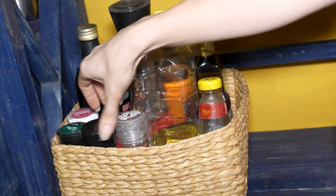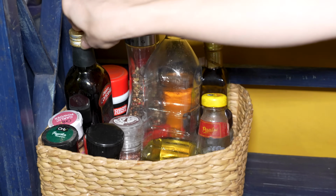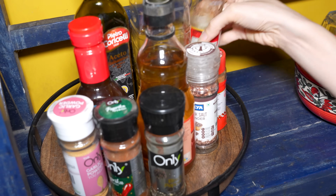That's not stored in the cabinets and whatever. And I feel like you always have to pull things out to see what is what, because you don't know, and it's on a shelf, so the things at the back are not accessible. So I feel like this is really great because it will solve that problem: you just turn it and you can get it. And it's pretty large, so it will fit quite a lot.